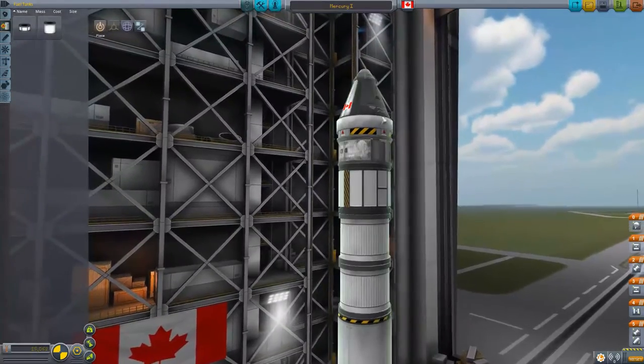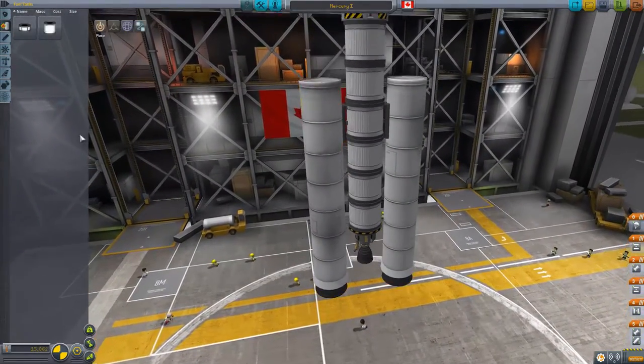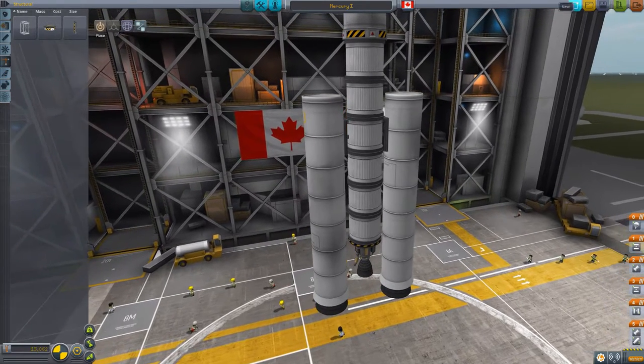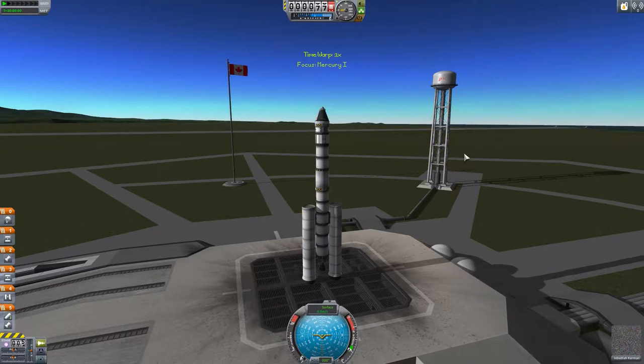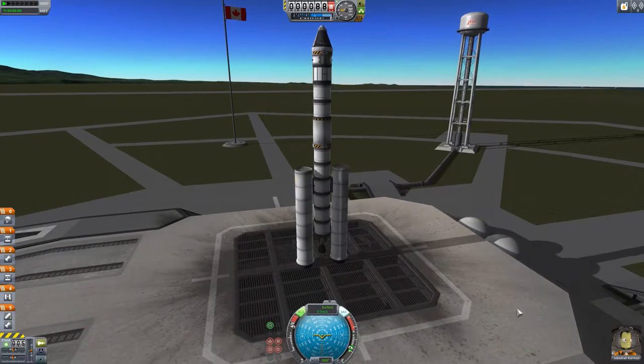Actually, guys, we pretty much already have a ship assembled, the Mercury 1 as it's called. We are going to fly this thing and see how much science we can squeeze out of it so that we can hopefully unlock some struts or a control unit. But yeah, so didn't need to build anything, thankfully. So let's try this out.